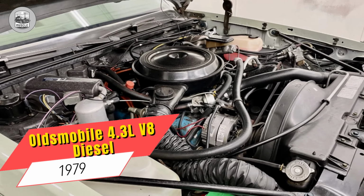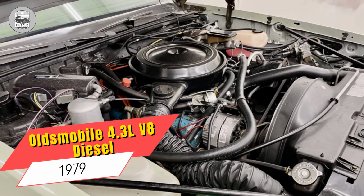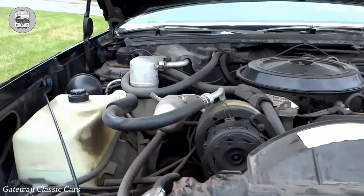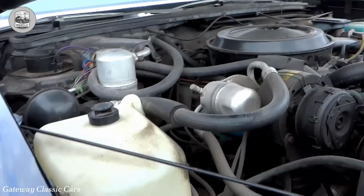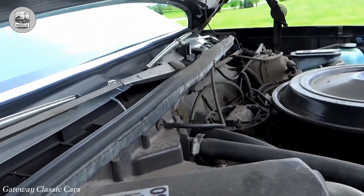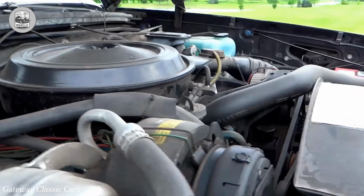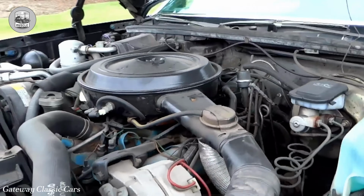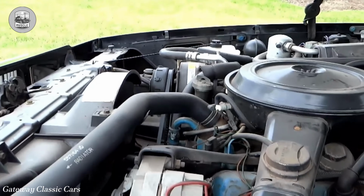(1979) Oldsmobile 4.3-liter V8 diesel. What happens when an ambitious attempt at fuel efficiency leads to one of the most underwhelming engines in GM's history? Enter the Oldsmobile 4.3-liter V8 diesel from 1979, an engine you've likely never heard of, and for good reason.